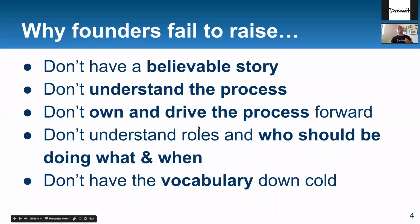So here's where we see people fail to raise a round. Some of this we talked about last week in a different webinar. The most important thing is you have to have a believable story. What's your story and why should I believe you? We find a lot of times first-time entrepreneurs or early entrepreneurs that haven't done this a lot don't understand the overall process of closing a round. They don't own and drive the process forward.